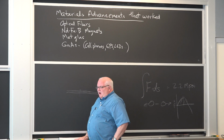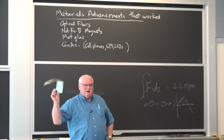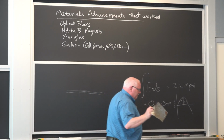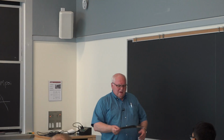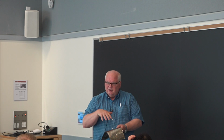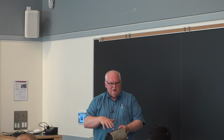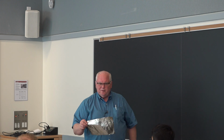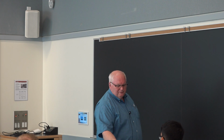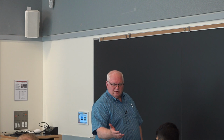What else? Met glass. Dave Hill talked about met glass. Here's a sheet of met glass made in his plant that he commissioned down in Conway, South Carolina. It was basically on a big copper roll, and the physics of squirting a very thin layer of fluid against these copper rolls and solidifying this at about 500,000 degrees C per second to make it metallic glass was able to produce this.